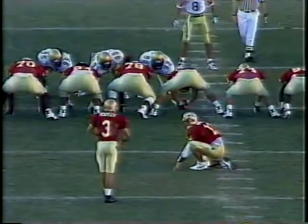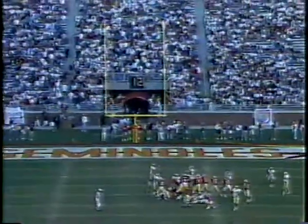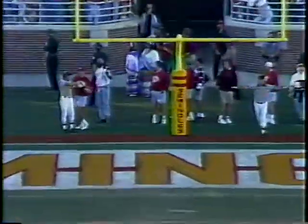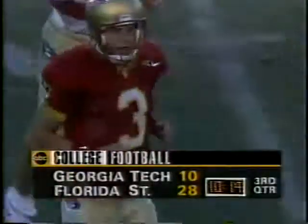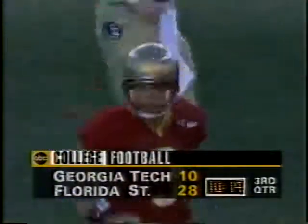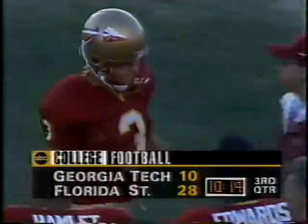Danny Kanell will put the ball down, and we'll see if Scott Bentley, 5 for 11 for the year, but he missed 6 of his last 9, and he has missed again. Oh, what a problem they've got here in Tallahassee. It's unbelievable. They get 60 points a game, but the field goal kicker, oh, what a slump.